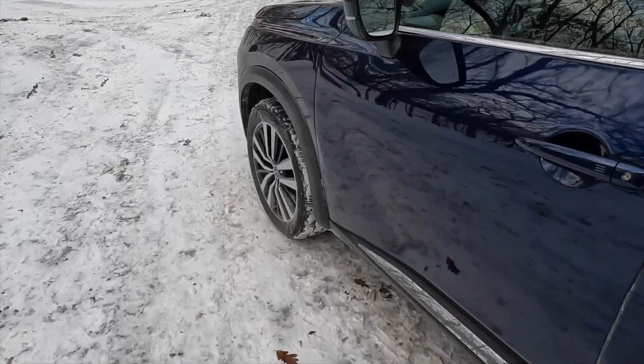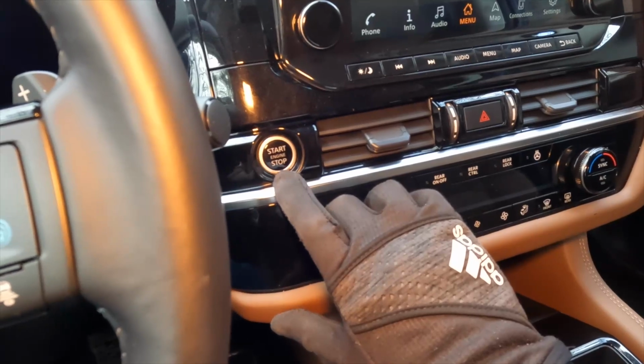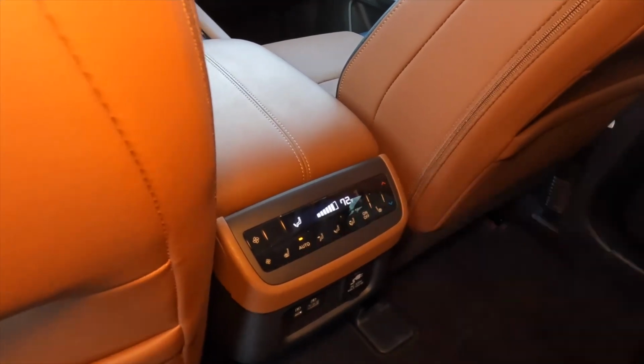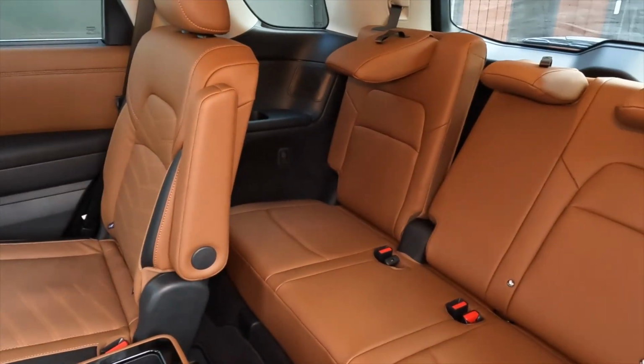First thing we're going to do is start the car. Push button start is right here. And the reason I wanted to turn on the car is because we have a 3-zone climate control system. Pretty sweet. This interior color is called chestnut, and I think it's lovely.